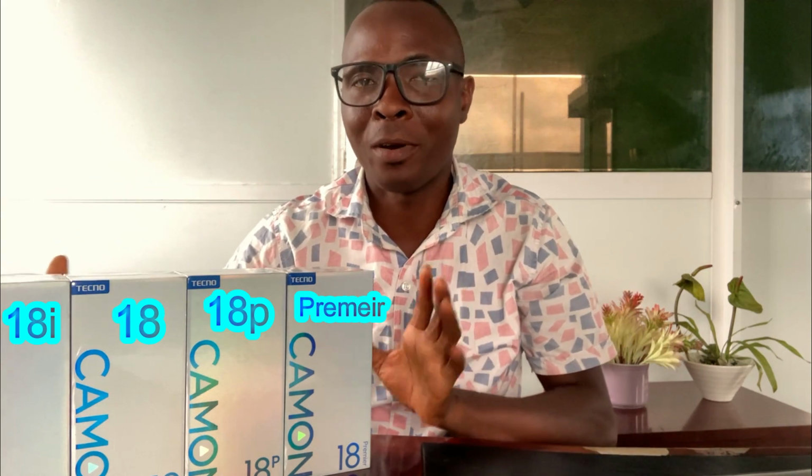Of course, the most important differences between these phones are their prices. Camon 18 Premier sells for 180,000 naira, while Camon 18p sells for 125,000 naira. Camon 18 sells for 100,000 naira and the Camon 18i sells for 88,000 naira.